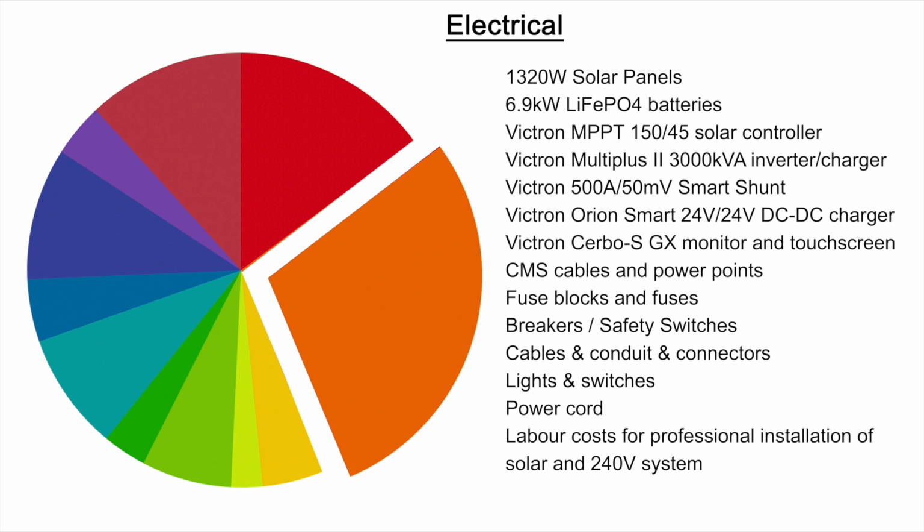It includes the power cord, so the extension cord that I use to plug into shore power, and it also includes the labour costs because I had to pay a professional electrician to do the 240 volt side of the installation, and I also got him to install the solar panels and all the main Victron components. So it includes his labour as well as all the different components I've already mentioned.